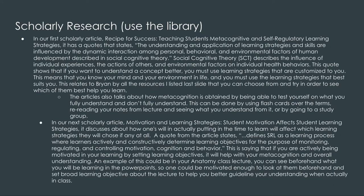So, for our research, for our lessons and topics for this, we use the library that you can find in Canvas through Bryan Health College. So, for our first article that we found, Recipe for Success: Teaching Students Metacognitive and Self-Regulatory Learning Strategies.